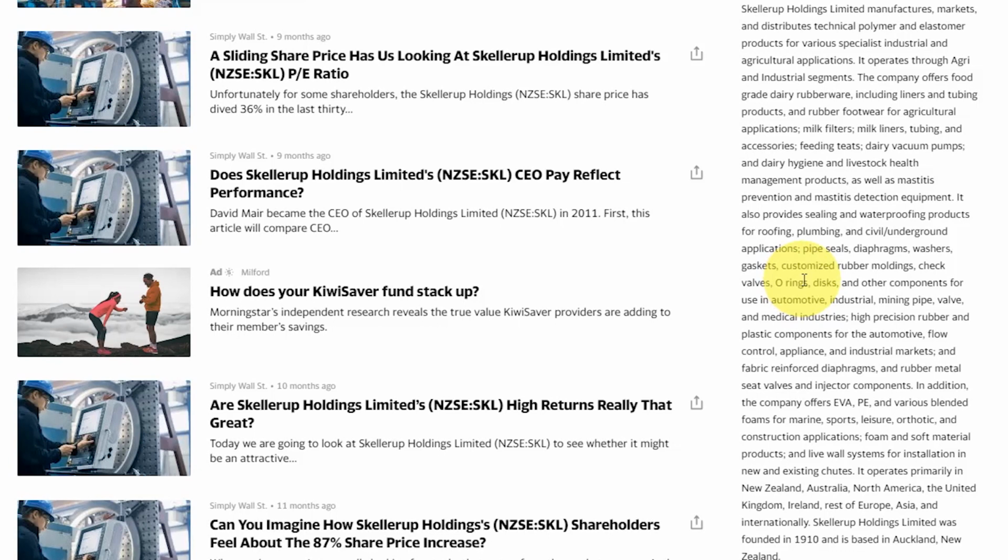which is always a good thing because you want companies that have a barrier to entry. And oftentimes, the more specialized a company is, the higher the barrier to entry, so that other companies can't just suddenly go into the sector and take all their market.